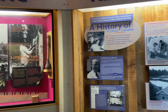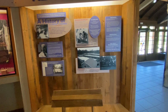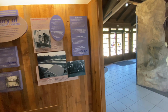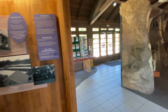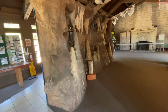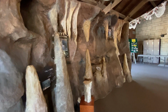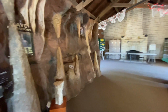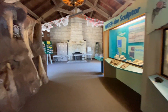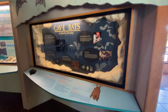There's a really great museum up above the gift shop at the Caverns State Park that explains all the history of how the cave was made, how it was dug out by the CCC workers, the bats that naturally live in the caverns, and just all kinds of really good information. I would definitely recommend getting there a few minutes early, or after the tour, going up and checking it out.